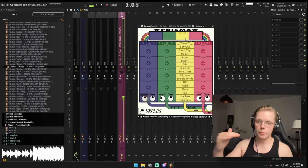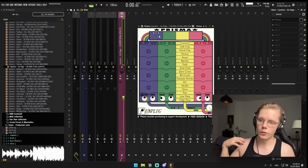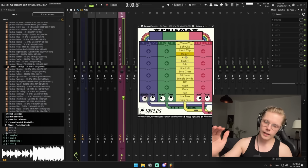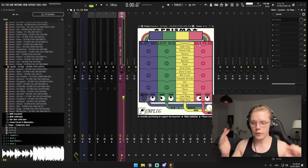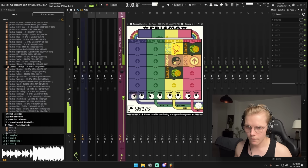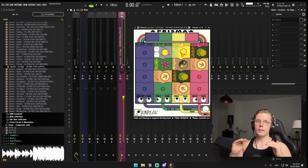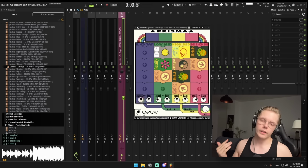As you can see, Prisma right here, you have your frequency bands, low, mid, and high, and then you can add effects to certain frequency bands. Being able to add different effects to different frequency bands is very nice. So that's it for the paid plugins.